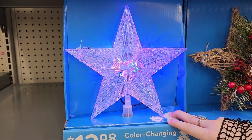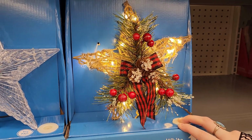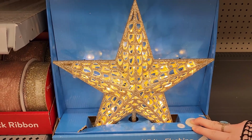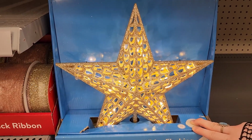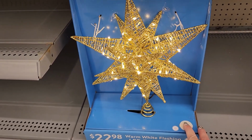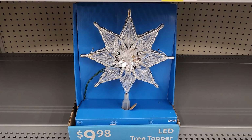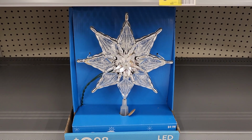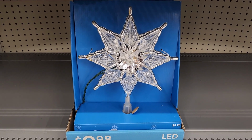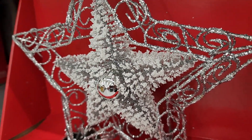$13 color changing. And we also have this tree topper for $13. $15 warm white flashing. $23 twinkly. Did we see this one last time? $11 on this one. $10. Some of these, I'm not sure if I got it last time. LED tree topper. $10 on this one. And look, it's like bottle brush.